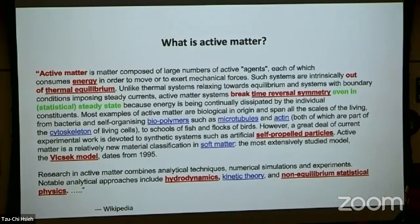Even in a statistical steady state, so even when seemingly doing nothing, if you measure something, it actually doesn't change with time. The probability of being in a particular state doesn't change with time. Even in that case, there's an underlying probability current that keeps flowing through, and that actually costs you energy to maintain.